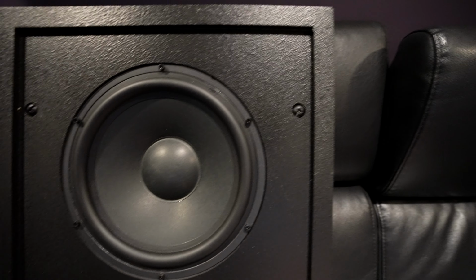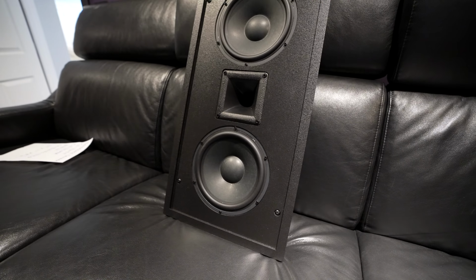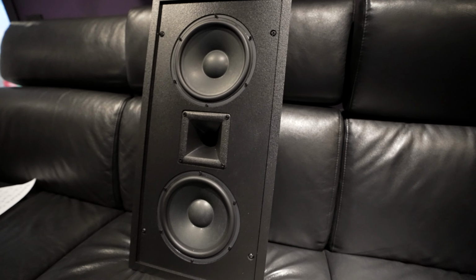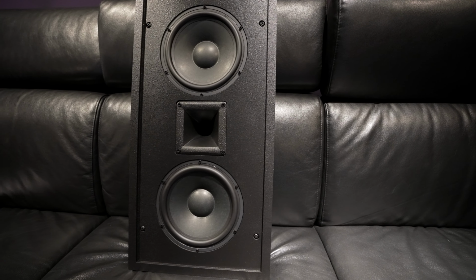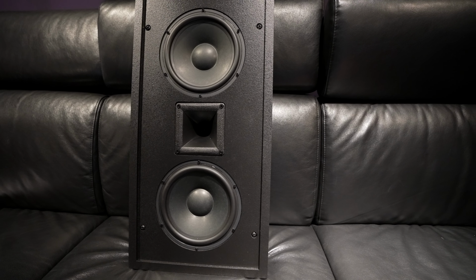So we have dual 8-inch drivers, as you can tell right here. These are 8-inch speakers right here up top. And then we have this compression driver right here in the center. And then you guys can see the construction right over here on the side. So this is an awesome speaker. Actually, we used these things at CEDIA last year. I was highly impressed by them, and I am still highly impressed by them again with those limited demos that I did right before I filmed this.